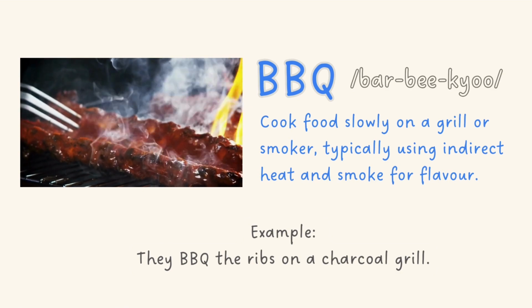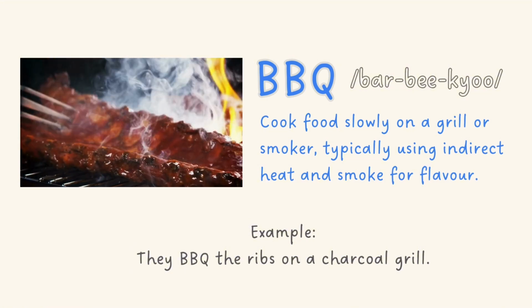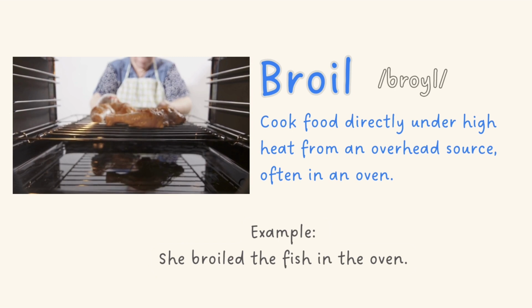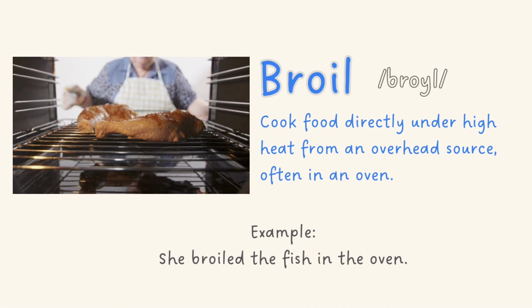Barbecue. Cook food slowly on a grill or smoker, typically using indirect heat and smoke for flavor. They barbecued the ribs on a charcoal grill. Broil. Cook food directly under high heat from an overhead source, often in an oven. She broiled the fish in the oven.